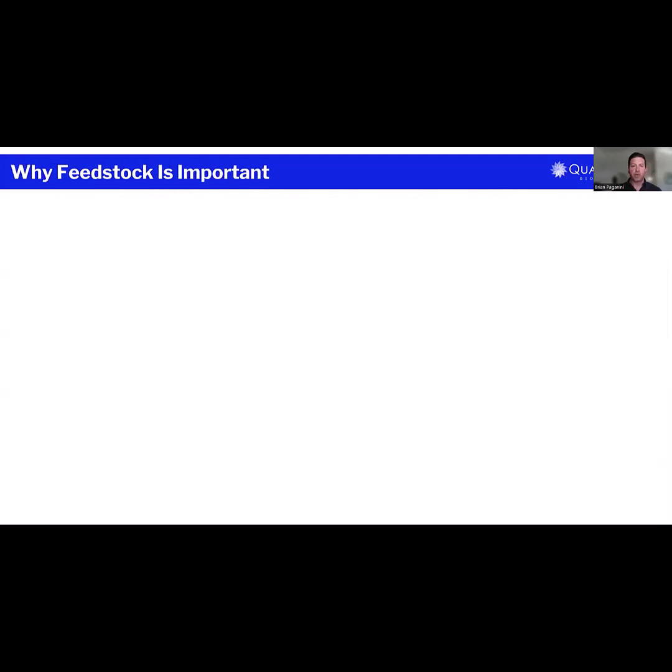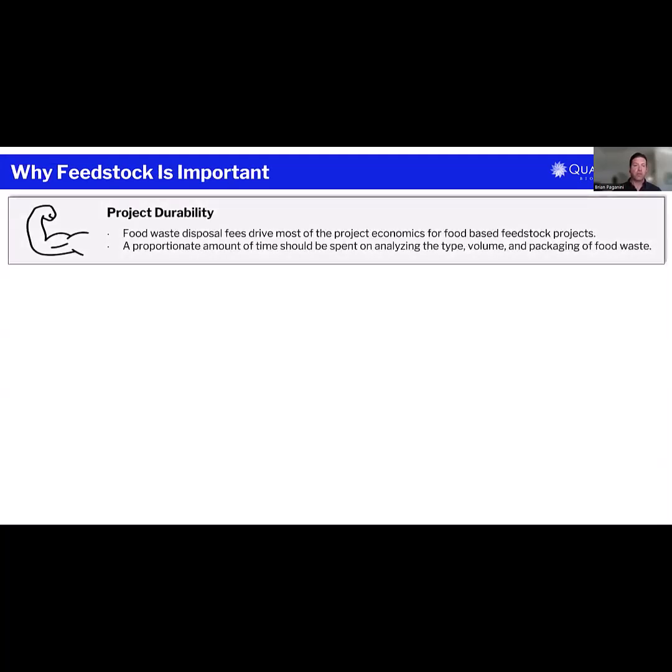So moving on, why is feedstock so important? We like to talk about project durability. If you are new to the anaerobic digestion operation world, I know many of you on this call are not, and tip of the cap for those who aren't, because we probably have the battle scars to show for it, as do we. It's really challenging operating an anaerobic digester. I would submit it's many factors more challenging operating than developing and getting a project to notice to proceed.